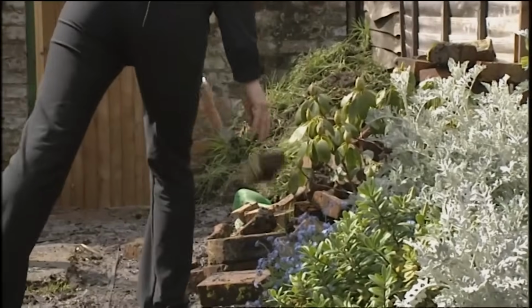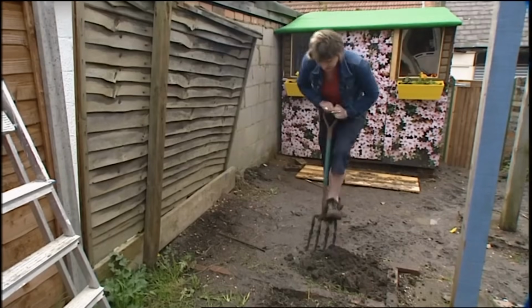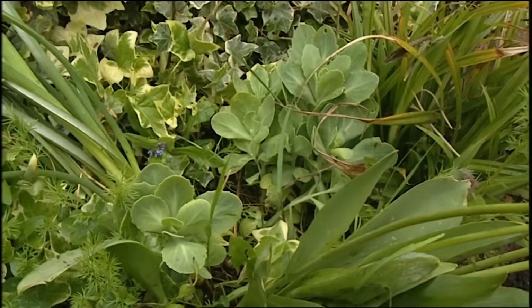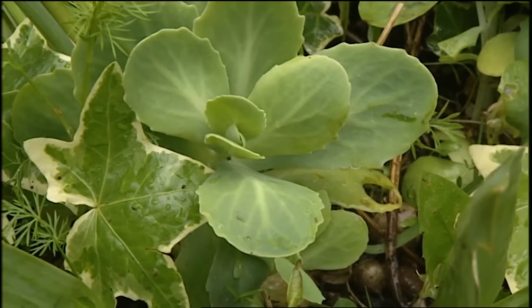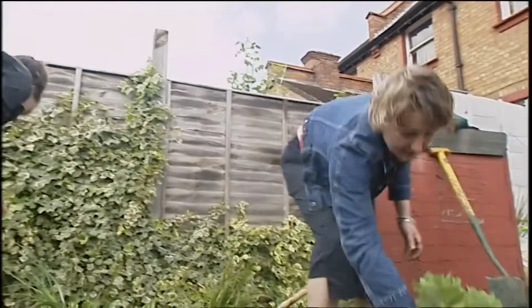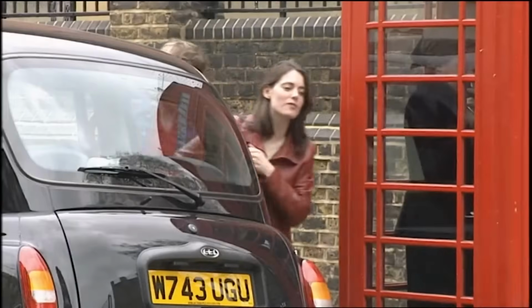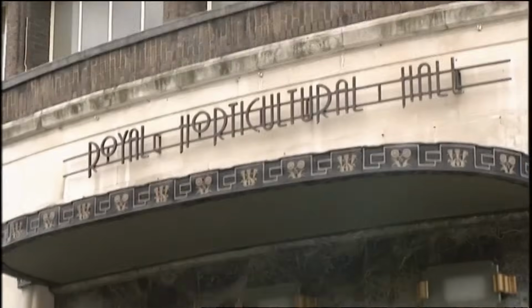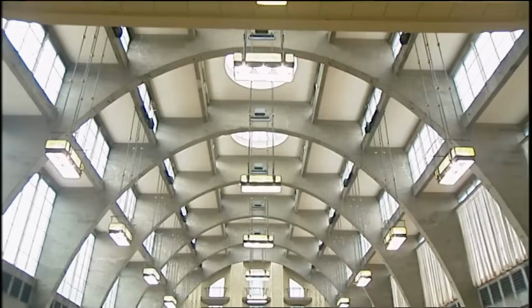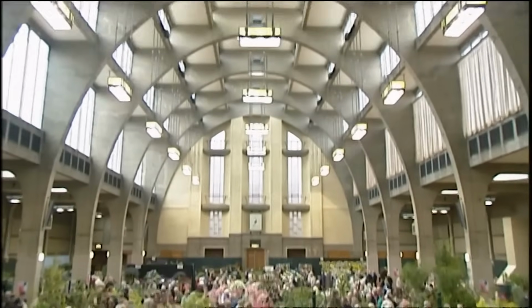So the plan is to start again. Lisa's clearing everything out of the old border while I make a holding bed. Some of what we take out can be included in our new planting scheme of low-maintenance, sun-loving plants, which we're going to go off and choose. So that's a keep. When the gardening gets tough, the girls go shopping. We're at the Royal Horticultural Society Spring Show, one of the many shows they hold throughout the year in their Westminster halls.